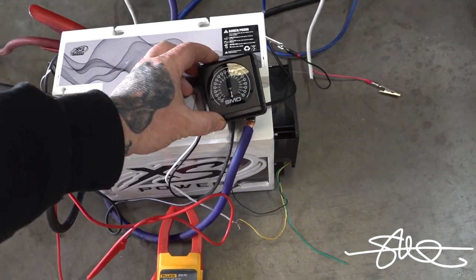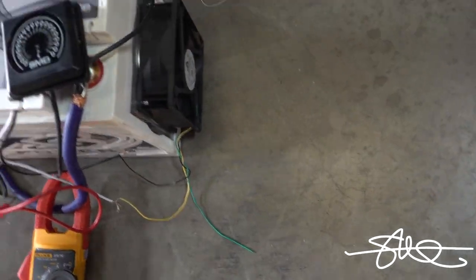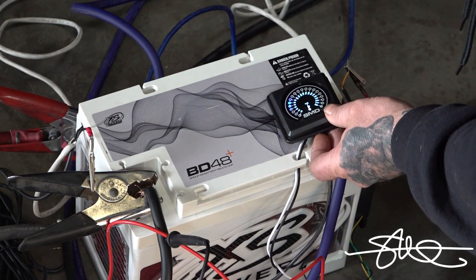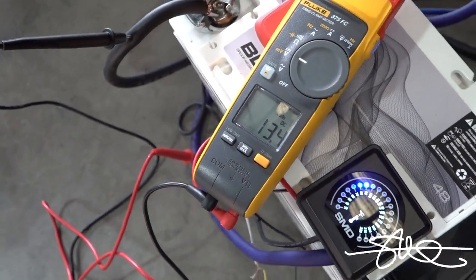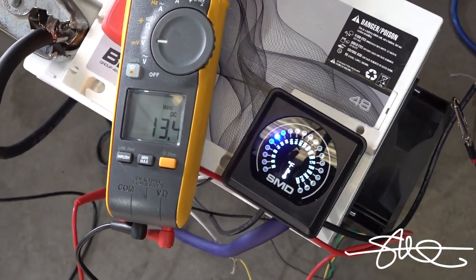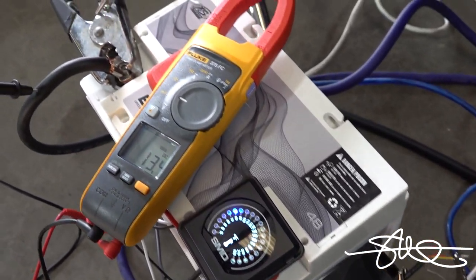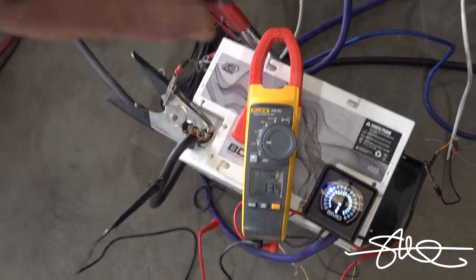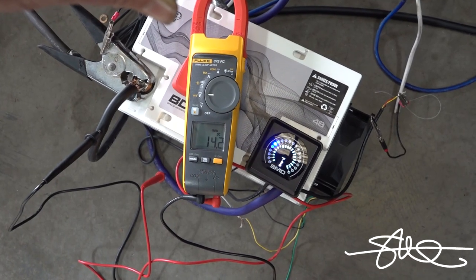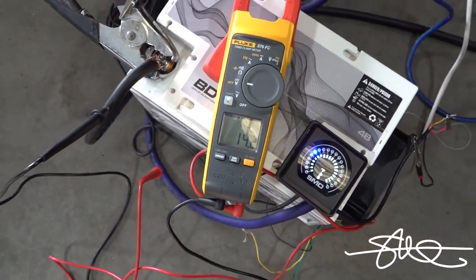All right, so I got this ready to go, the TM1, and we're monitoring this box. It's not monitoring yet because I unhooked it. All right, so we're running about 13.4. The box is on, fan's already turning because I got it set for 80 degrees, so this thing's gonna start cooling down as soon as it starts seeing 80 degrees and slowly ramp itself down. If I want to turn that voltage up a little bit, okay, so now the vehicle itself is getting 14.2 volts.